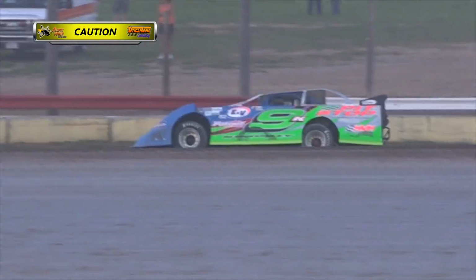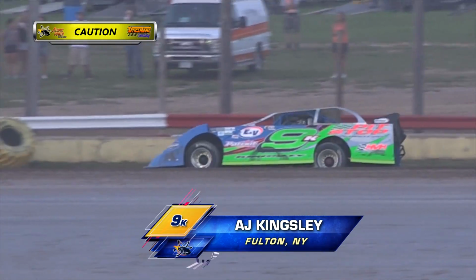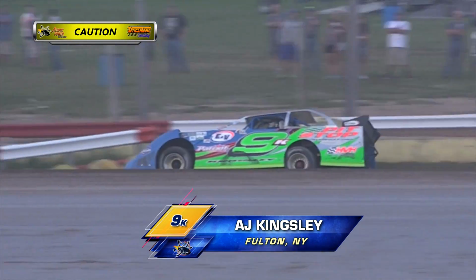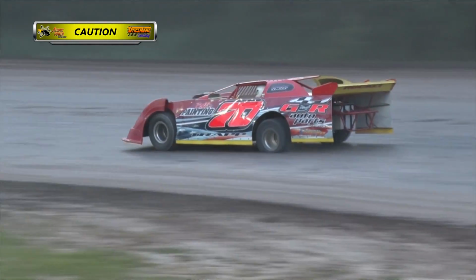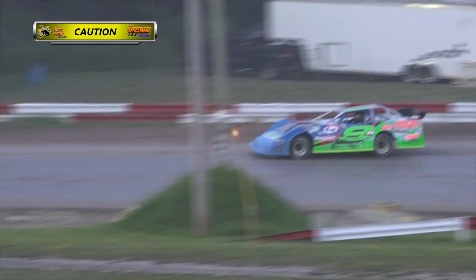Caution is out on the racetrack. A.J. Kingsley comes to a stop in turn number 2. Oh, that's a tough break for him. He had a good starting spot up towards the front of the field. Driver who knows this track. Oh, and a flat tire for the number 70.